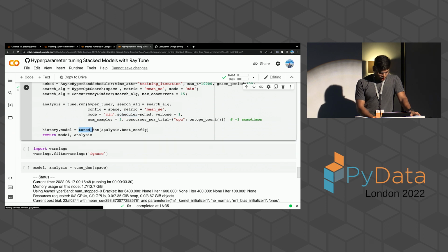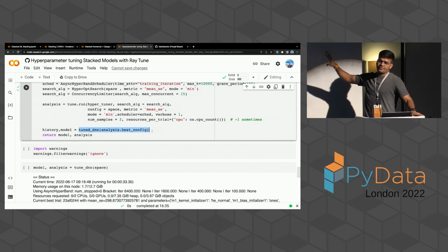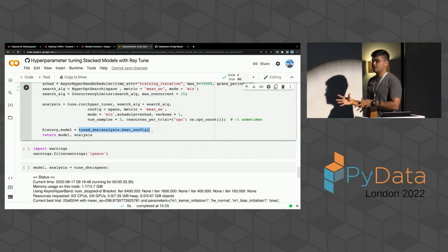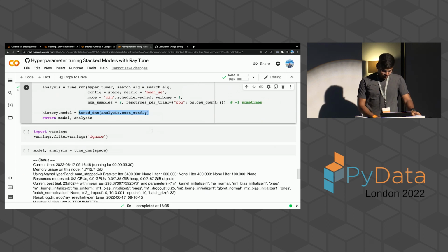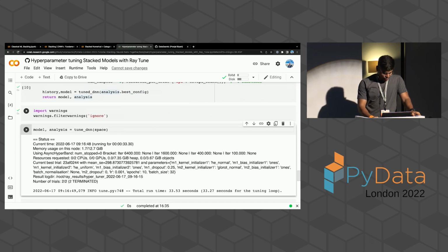The tuneDNN function here that we see takes the best configuration. So the analysis that tune.run gives as a return, that analysis has the best config attribute. The best config attribute is the final hyperparameter tuned space, right? So you will get for each layer, for each aspect, what is the best parameter that you want. Just want to ignore warnings here.